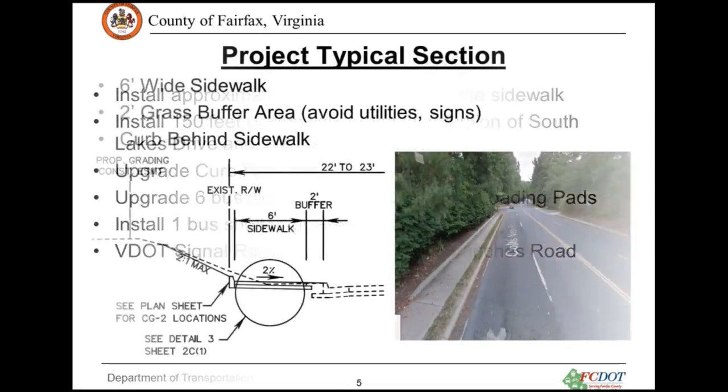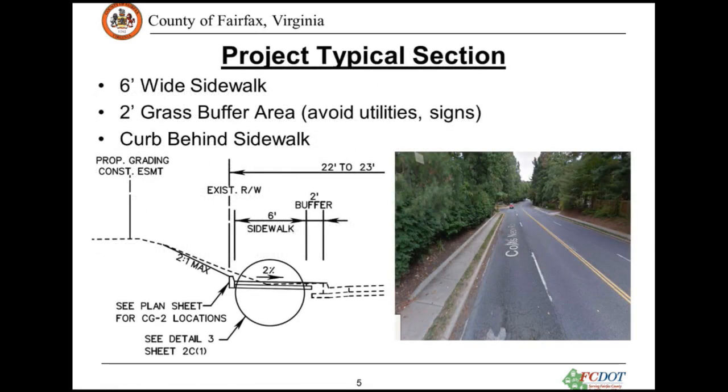Just one question: from Soapstone on South Lakes, you're going to go west with a sidewalk? From that intersection, going west, or going east as well? No, from Soapstone, we're going to the west. Just going to the west? Okay. There's already sidewalk to the east, as far as the high school.